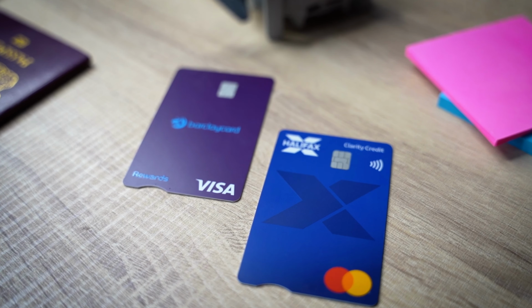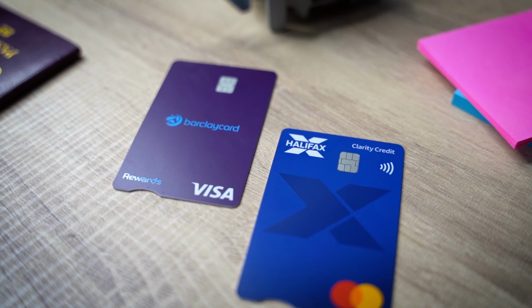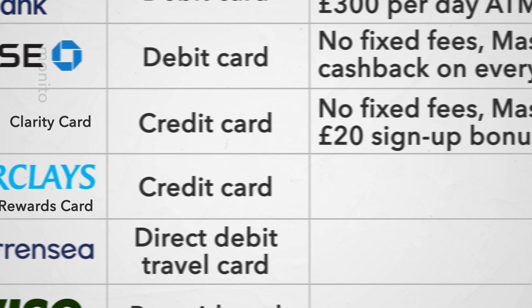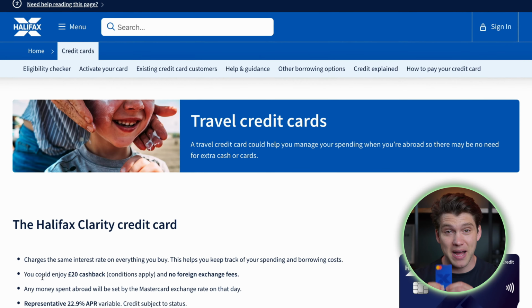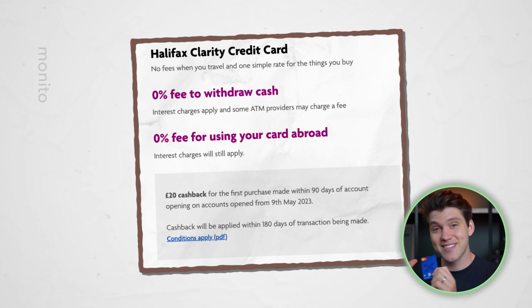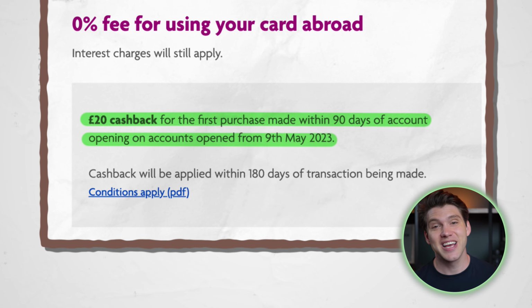These two credit cards in the UK have been amongst the best for travel for a long time. The Halifax credit card, which I have, and the Barclaycard Rewards credit card, which my wife has, charge no fixed fees on foreign transactions and use MasterCard and Visa's exchange rates. And right now with this card from Halifax, you'll get £20 for just making a purchase within 90 days of getting it. So in theory, you could sign up, swipe, and then just vanish into thin air.